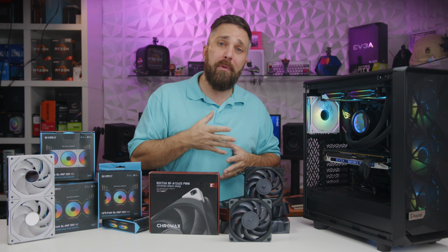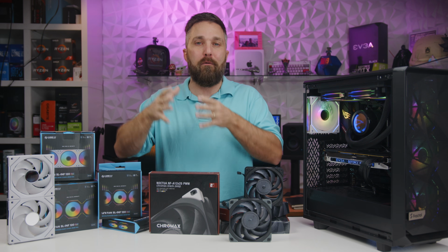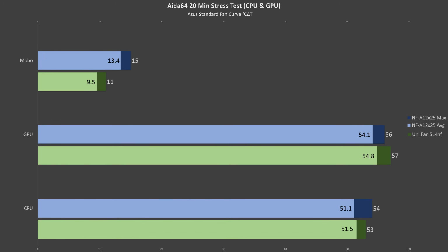This is a gaming PC, so to keep it as realistic as possible while being able to be repeatable, I used the AIDA64 stress test, loading the CPU and GPU simultaneously for 20-minute stretches, and repeated the test for a few different fan curves. Our first set of results is using the ASUS motherboard standard fan curve, and we see that for the CPU and GPU, the temps are all within a single degree. The Noctua fans have the slight edge on the GPU, Lian Li on the CPU.